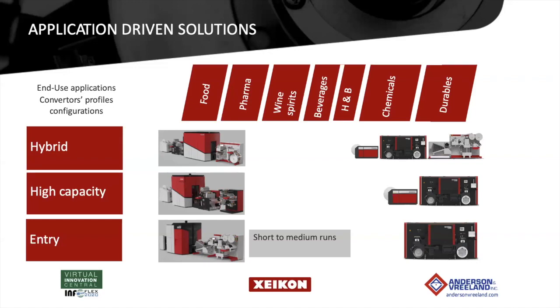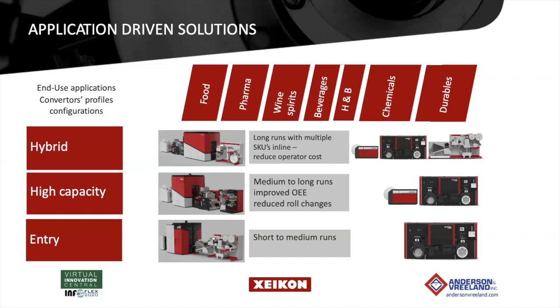So from an entry level perspective, we have, I think, some great solutions, short, medium runs, and we get to what we call maybe more high capacity. So we'll have bigger unwinds to support more throughput. And then we get into more of a hybrid situation where we can do some more embellishments, inline finishing to a completely finished roll. And depending again on the application, whether it's heat transfer or folding carton or label application, we try to make sure that we listen and provide the right solutions.